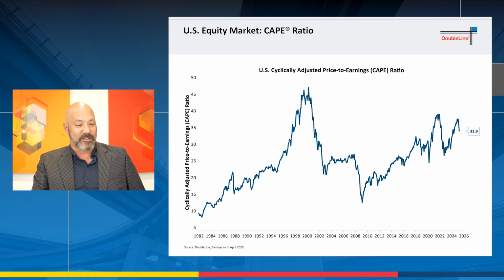So, what does this really mean when we look at the CAPE ratio? People like to look at it and say, okay, if it's elevated or above average, then maybe I shouldn't be in the stock market. When it's below average, I should be buying. But what this is really trying to tell you, and it seems pretty intuitive now, but 40 years ago or so it was pretty groundbreaking, is that a higher CAPE ratio means lower future expected returns, and a lower CAPE ratio means higher future expected returns.